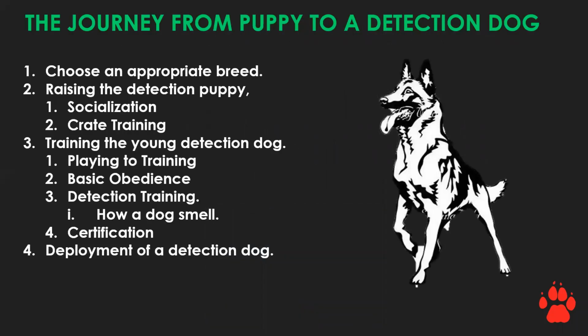So the journey from a puppy to a detection dog. First of all, we will choose an appropriate breed. And as I've said before, I've picked 4 breeds that I like to use, but there are still a lot of different breeds that you can still use for this detection work. We will then follow the list, how to raise your detection puppy, socialization, crate training, just an example. There's lots of things that we can do with the puppies.